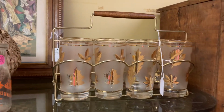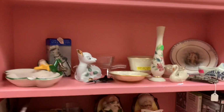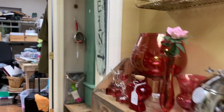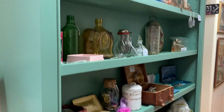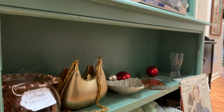There you go for your highballs. So we've got toys, all kinds of stuff here. And again, if there are things that you are specifically looking for, just let us know and I'll get a call out to everybody and we'll see who has what and get those items for you. We're happy to do that.